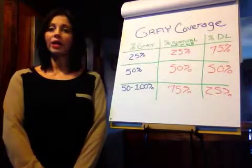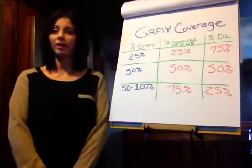Today we're going to talk about how to get gray coverage using Kenra Permanent Hair Color.